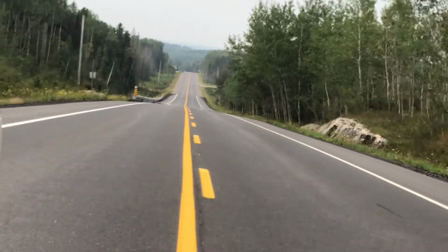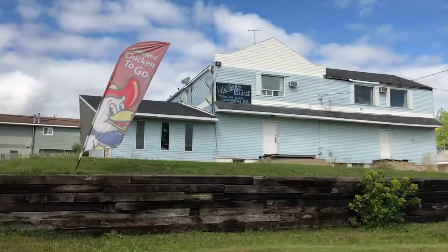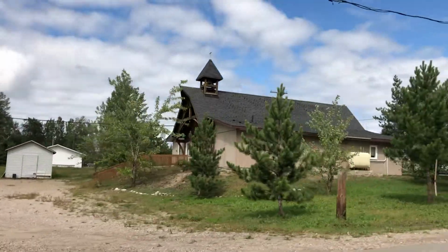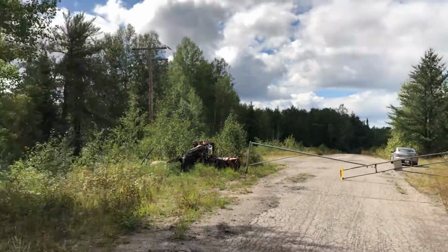On the third day, I drove up to Armstrong, Ontario, a small town located 3 hours north of Thunder Bay, to explore the abandoned Armstrong attack base, which used to stand in the 1950s to 1970s, serving as a general surveillance radar station. Okay, so I made it to the attack base.